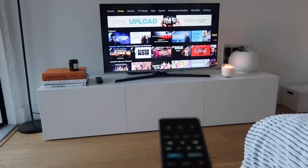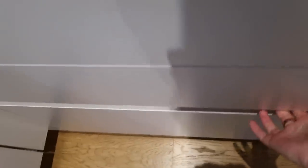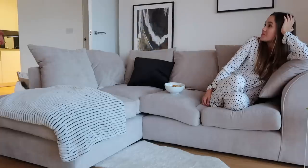We will then pick something to watch on TV for the evening. At the moment, I am obsessed with Desperate Housewives. I just absolutely love it. And here I'm eating a goo cheesecake. I definitely like to snack in the evening. So tonight I've gone for kettle chips and hummus with magic stars.